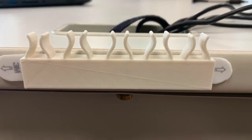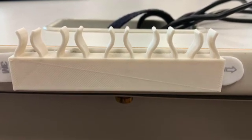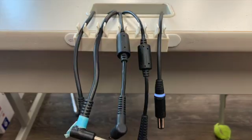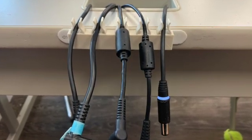This first image is the wire holder we designed that I printed out using the Sindo 3D WOX1 3D printer. This next image is the wire holder in action. It works great.